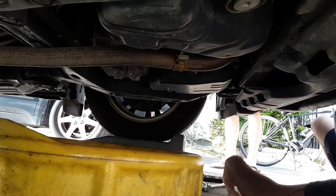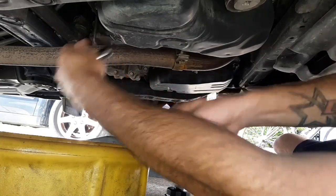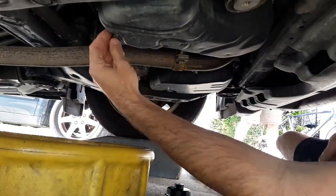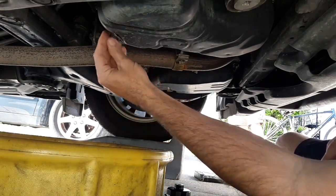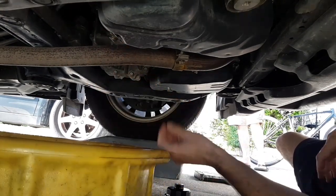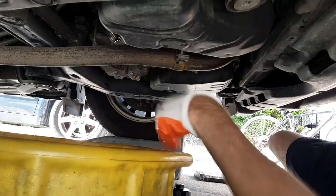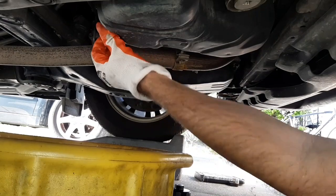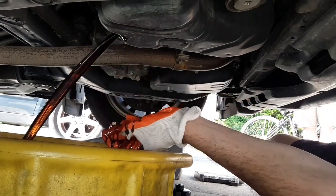14 millimeter. Oh, not too tight. So whoever did this before was well trained. They didn't overdo it. All right, guys. I'm gonna get out of the way and let it drain.